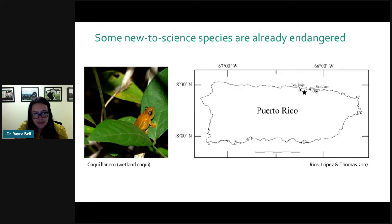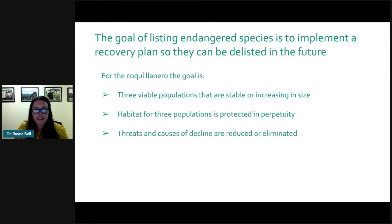And so basically, as soon as it was formally described, it was eligible to be listed under the Endangered Species Act, and it was formally listed as endangered in 2004. And so as part of the listing decision, when an endangered species is listed, Fish and Wildlife will also prepare a recovery plan. And the reason for that is the goal of listing an endangered species is to implement a recovery plan so that they can be delisted in the future.